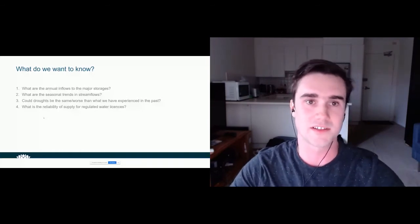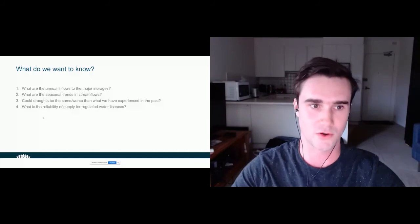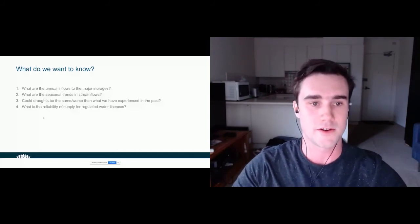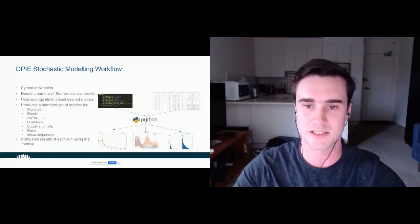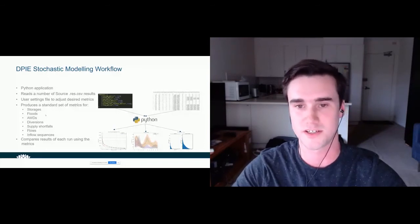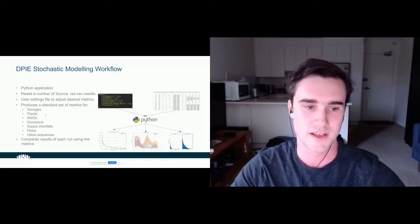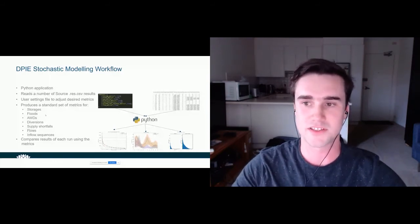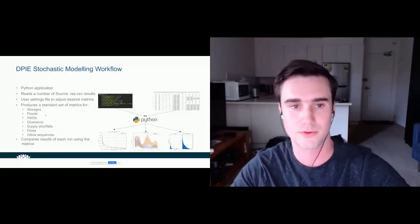And we developed the DeepI stochastic modeling workflow in order to answer these questions, which is a Python application. What it takes as input is all of those source .res.csv files that you've saved because you've run your stochastic and your climate change scenario, for example. And then a JSON settings file is used to let the modeler customize what they want. In that picture, you can see the part of the settings that defines which metrics they actually want to see. But you can also customize other things like important thresholds in storages that you want identified and things like that. And then it produces a standard set of metrics for your storages, flooding, annual water determinations, diversions, supply shortfalls, flows, and inflow sequences to storages. And then it takes all those standard figures and plots every res.csv that you've supplied the program with on the same plot so we can get a comparison. So we'll go through some examples now.